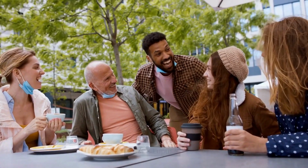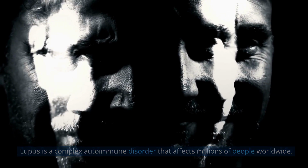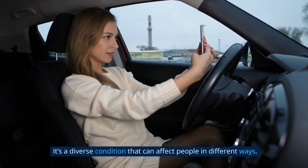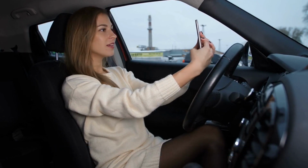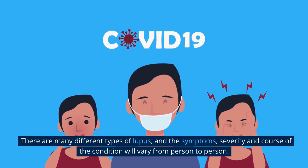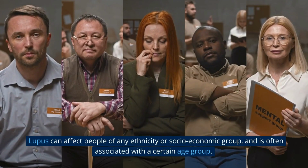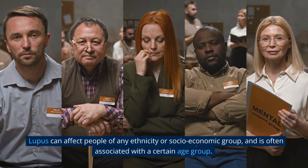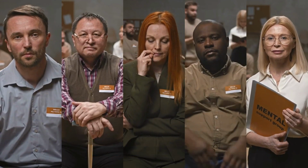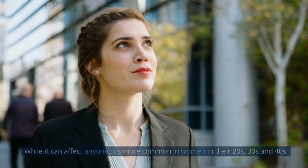What is lupus? Lupus is a complex autoimmune disorder that affects millions of people worldwide. It's a diverse condition that can affect people in different ways. There are many different types of lupus, and the symptoms, severity and course of the condition will vary from person to person. Lupus can affect people of any ethnicity or socio-economic group. While it can affect anyone, it's more common in women in their 20s, 30s and 40s.